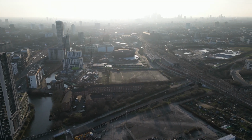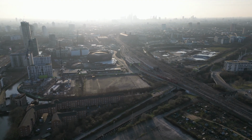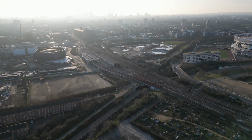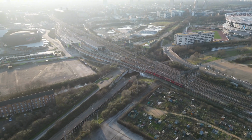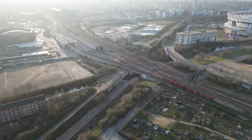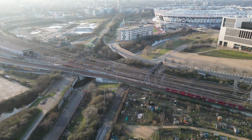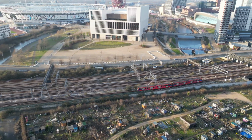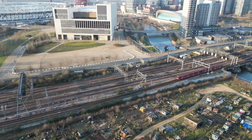22%. Get a last shot of DLR trains as we descend. Battery level is low. Cancel the attempt. Aircraft will return to the home point in 10 seconds. Get in a last shot of this train, DLR train.